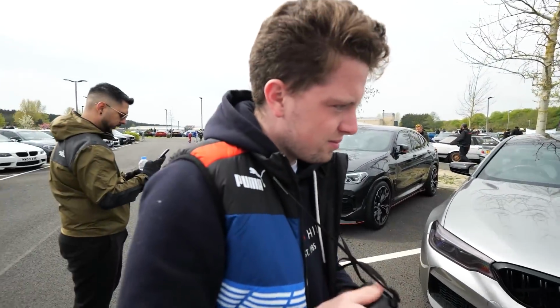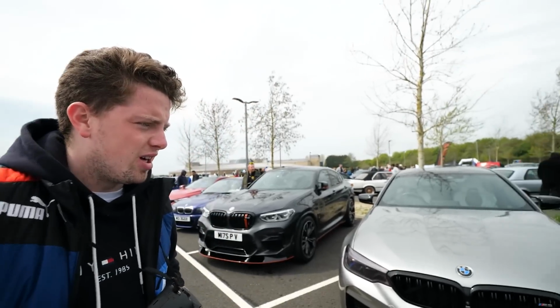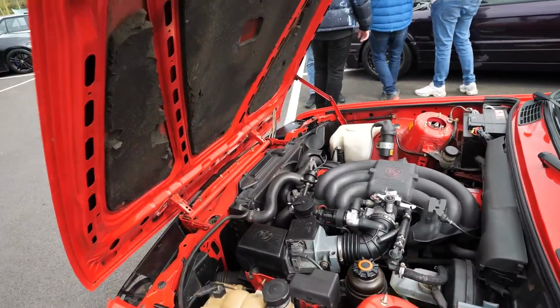What about the calipers though? Like the yellow? No, I don't like the calipers. But what would you go for though? Purple? I would just reckon purple again. Red could work with that. Yeah, true. E30 Estate on air ride as well. Look at that.